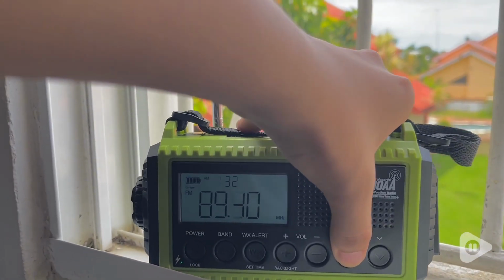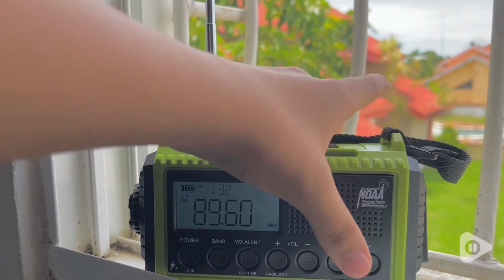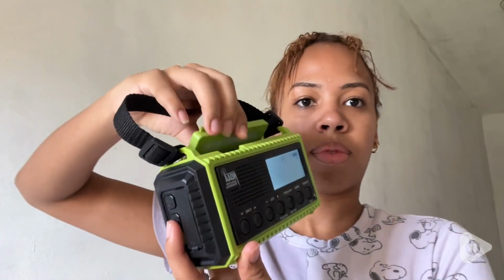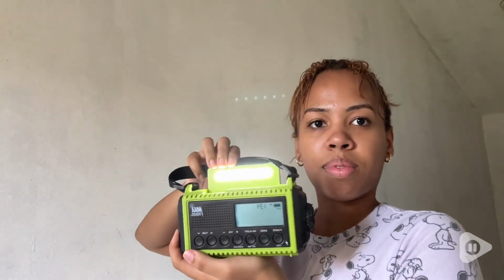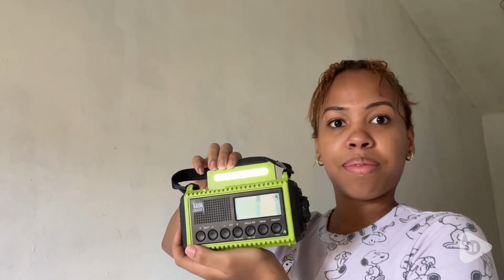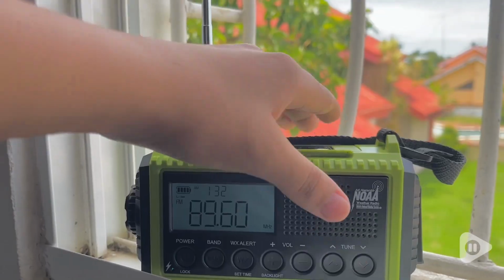I can also connect my headphones, and if there's no sun to charge it, I love that it has several ways to do it. I can use batteries, connect it with a USB charger, use the hand crank power, and it also has a rechargeable battery. I don't need to feel anxious during an emergency because with this radio, I have everything I need. And that's my point of view.